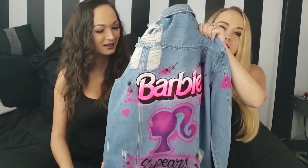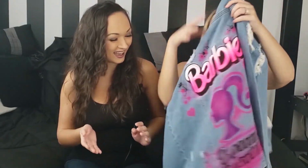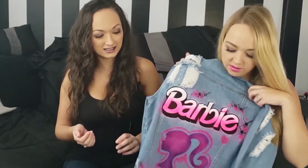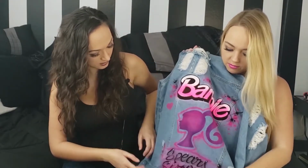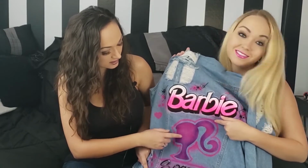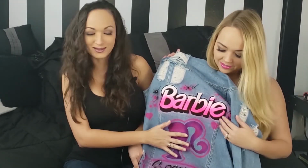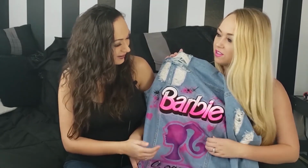This is like the big item here. So, it is Barbie, and it has Spears Sisters on it. Yes, we got to choose the writing on it, which we picked Spears Sisters, and the classic Barbie head. They had so many choices, but we wanted to keep it classic and keep the logo. Love the classic logo.